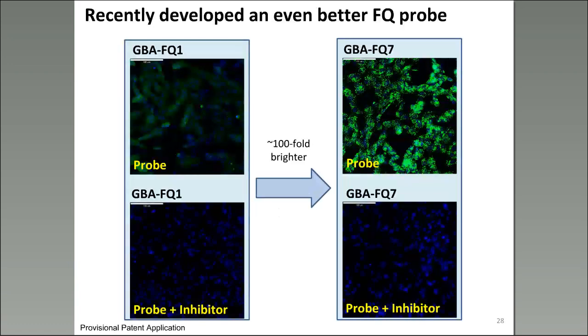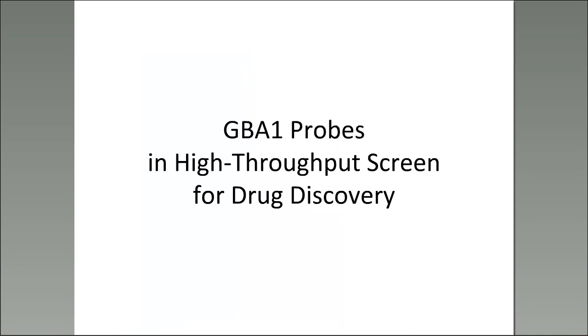I did want to mention that we managed to develop an even better probe that is almost 100-fold brighter than the first original probe. And I mention this because in the second part of my talk, you will see at one point we switch from the red fluorescence to the green fluorescence in a screening campaign. And that's because this particular probe was developed in that time period, and we decided to use it instead. So in the second part of my webinar, I will discuss how we use these developed probes in a high-throughput screen for drug discovery.